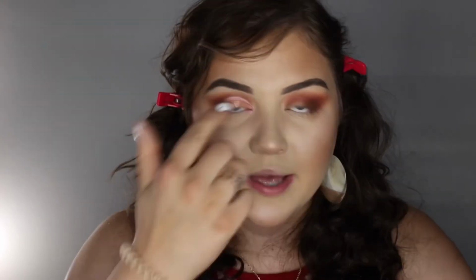Okay, so I'm gonna leave that eye for now. I may come back and define the crease a little bit, but for right now I'm gonna do my other eye off camera and I will be right back.